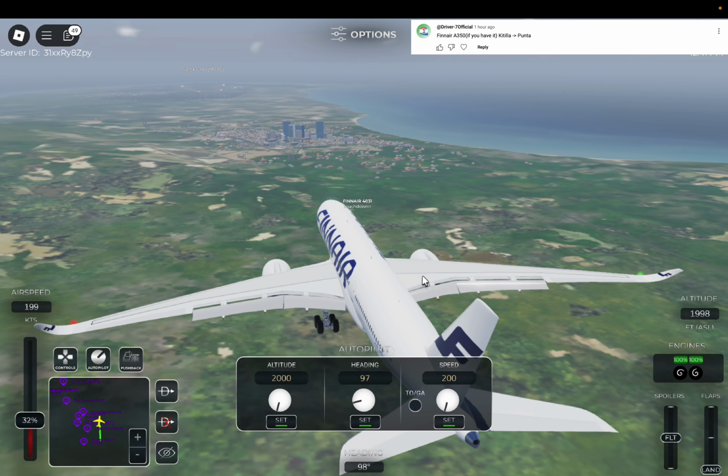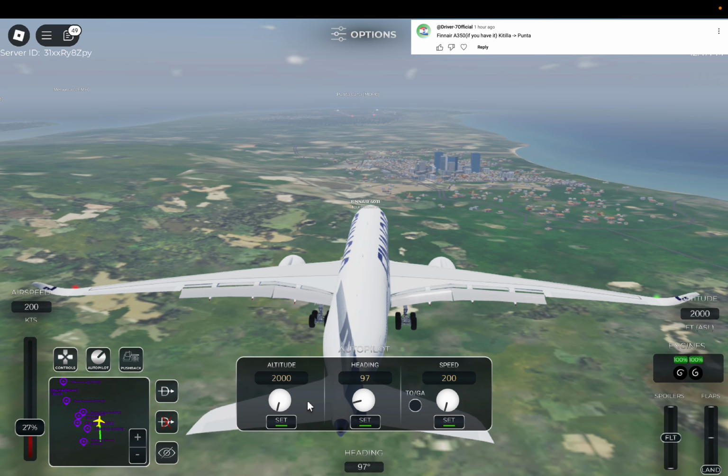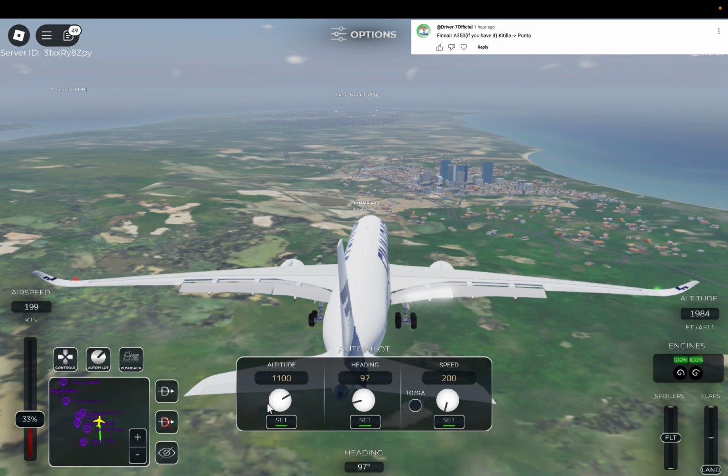Fender 4031. Requesting the visual approach from 09. Fender 4031, we're currently using ILS approaches, but you are cleared for the ILS from 09. Copy that, Fender 4031, cleared for the ILS from 09.